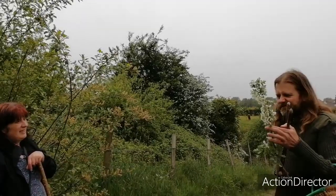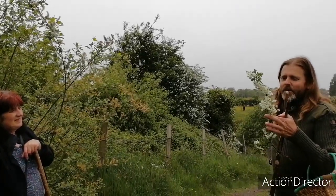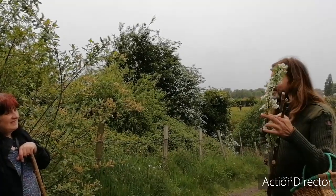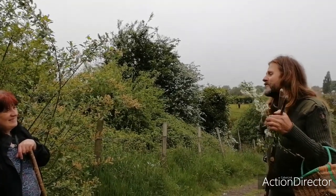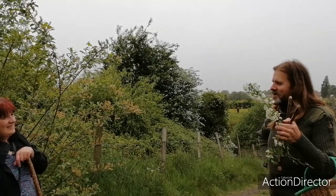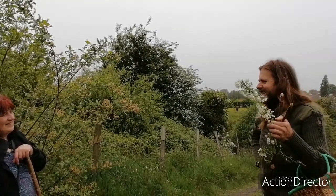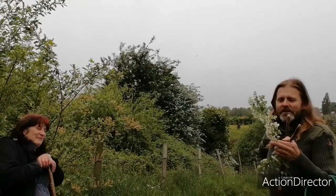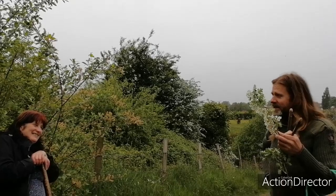You can just eat them. I wouldn't say that it's on the foragers list of prize things to go foraging for at all, but it's just interesting. There's lots of interesting things about foraging, rather than being something you'd choose to replace all your supermarket food with. I don't think we'll be doing that, will we? No, not quite. But it's surprising how much you can get.